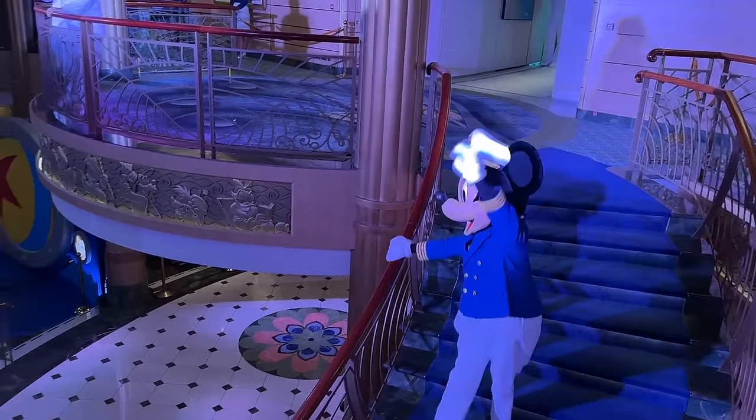You do have to go up and down elevators because your room might be on floor 8 and the dining's on floor 7 or 5, but you can take elevators up and down, not a problem at all. You don't have to worry about steps because there are always ramps for mobility scooters and wheelchairs.